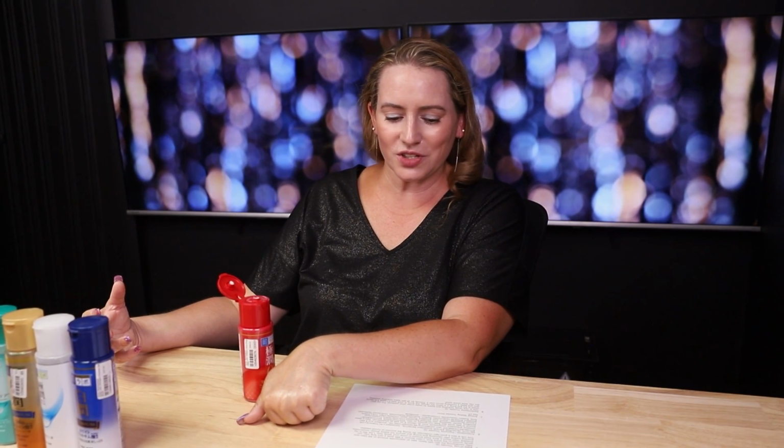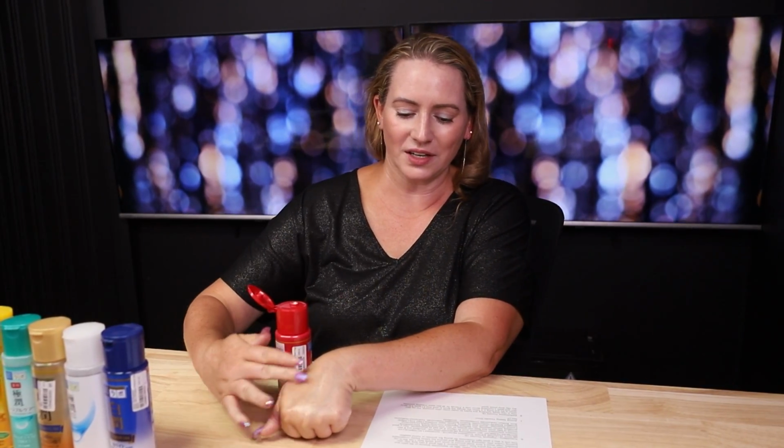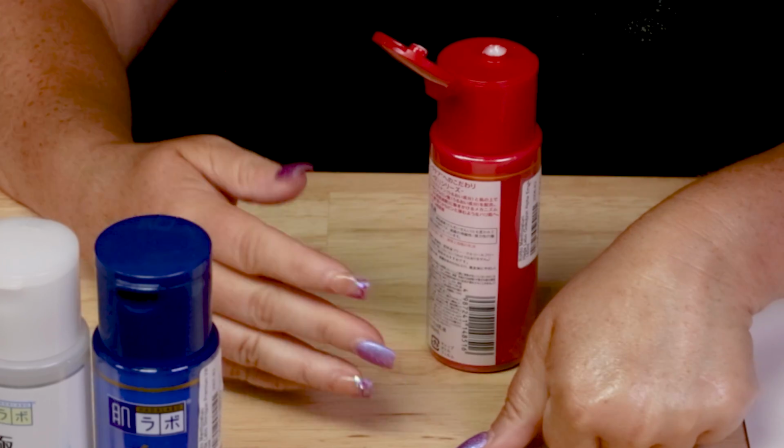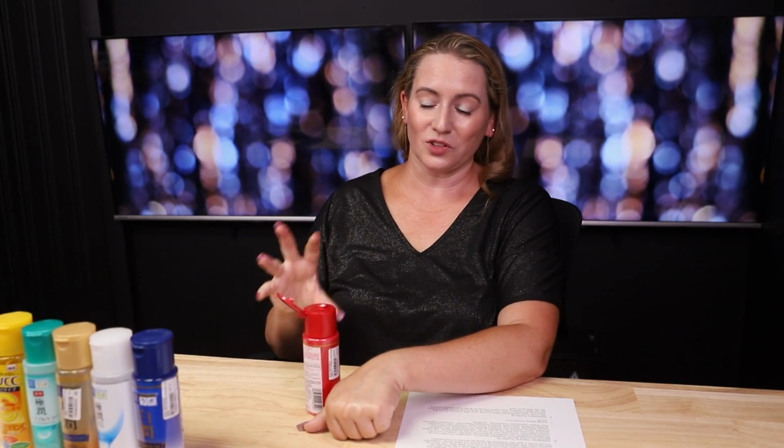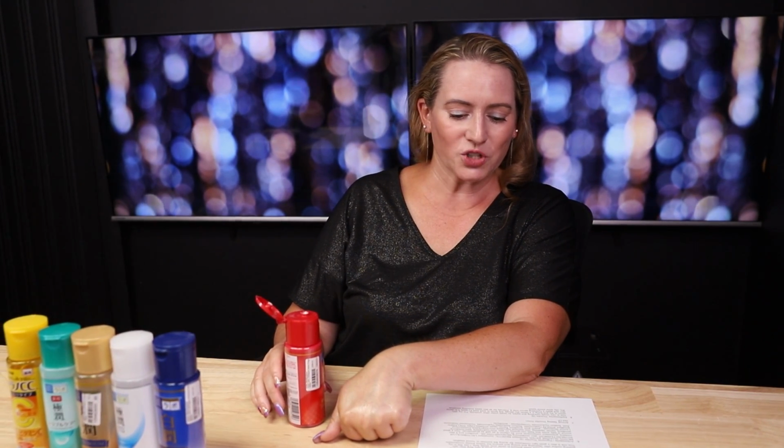So anyway, you can pat it on the skin, lotion texture, dime size amount will cover your whole face and neck. And I like to use this one in my evening routine after cleansing and toning. And sometimes with water-based serums, I'll use this afterwards because it's a little bit thicker than some of those. So it just depends. And then apply your moisturizer afterwards.